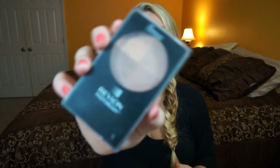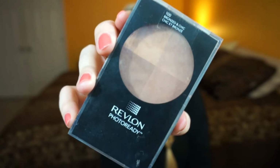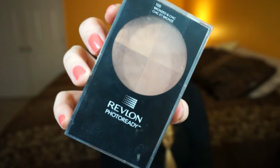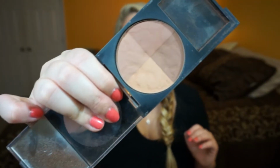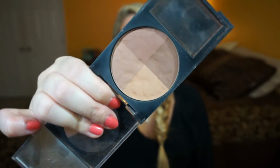So my next favorite is another classic, and it is the Revlon Photo Ready in Bronzed and Chic. This is what the package looks like. Again, I'm sure a lot of you have heard great things about this. So this one is a 4 color wheel. You see you have 4 different shades of bronze in this one. If you guys haven't tried it out, it is definitely something that I would recommend.